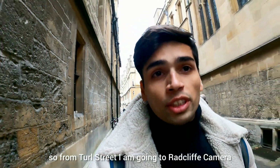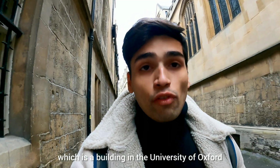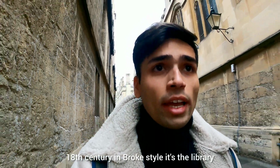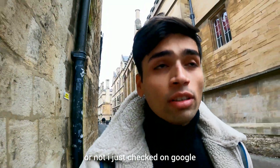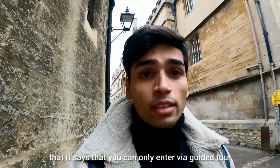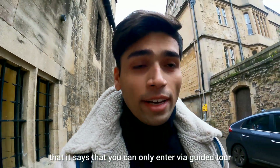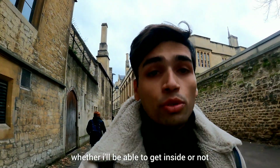So from Turl Street I am going to Radcliffe Camera, which is a building in the University of Oxford, and it was built in the 18th century in Baroque style. It's a library which is open to public, but I'm not sure whether I'll be able to get inside or not. I just checked on Google that it says that you can only enter via guided tour, but I am traveling solo, so I'm not sure whether I'll be able to get inside or not.